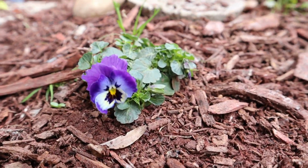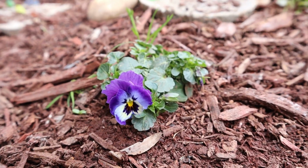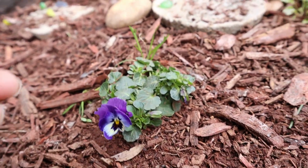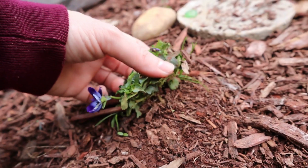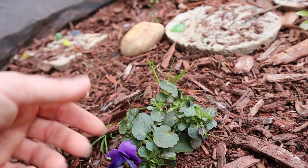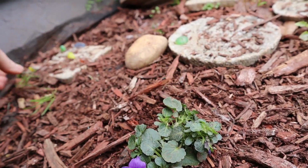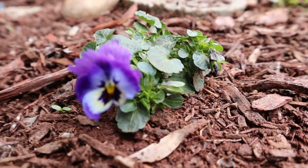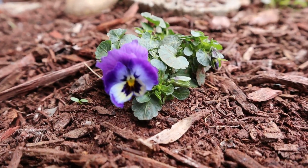Look at this random pansy, or viola. It might be a viola, not a pansy. I had some growing in your window box, and then I had some in a pot over here. But now I know that we've got some growing here. We need to dig it up and plant it in your window box. That's what we need to do. So pretty. Hello, little one.